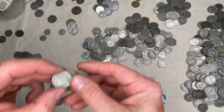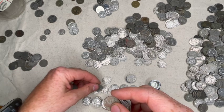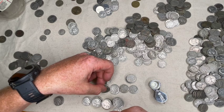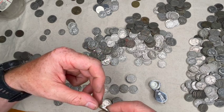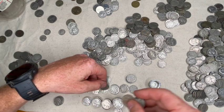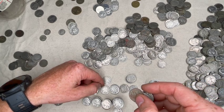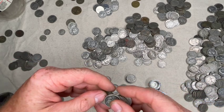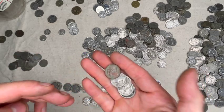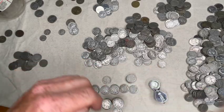I'll go through a couple here real fast. That's a 26. And like I said, they're hard to see. Yep, 25s. And this is what I'm doing, I'm just kind of stacking them up as I go. And what I'll do is I'll look through these because they're hard to see, and I'm having to get down and around the camera. So I'll check through these and I'll be right back.